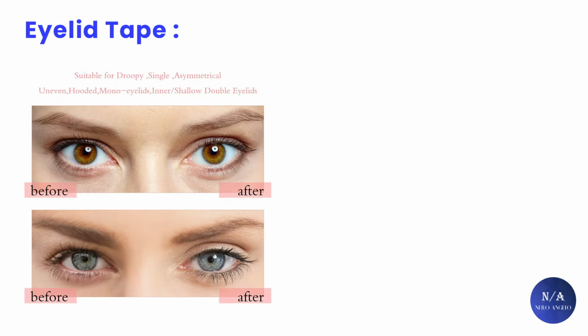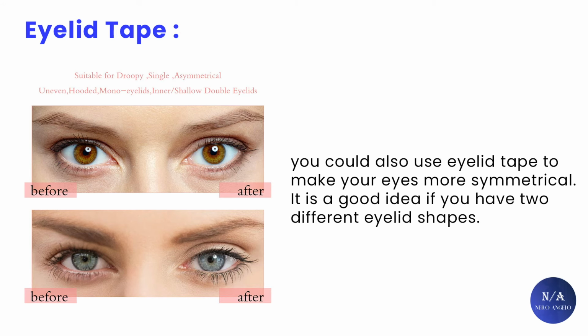Eyelid tape. Eyelid tape is what it sounds like, tape for your eyelids. It is trendy in East Asia because women frequently use it to create double eyelids to make their eyes look bigger. Luckily for you, you could also use eyelid tape to make your eyes more symmetrical. It is a good idea if you have two different eyelid shapes. For instance, you may have a large defined crease above one eye, but the other eyelid is a monolid. You can use eyelid tape to create a crease above the monolid eye, matching it with the other eye.